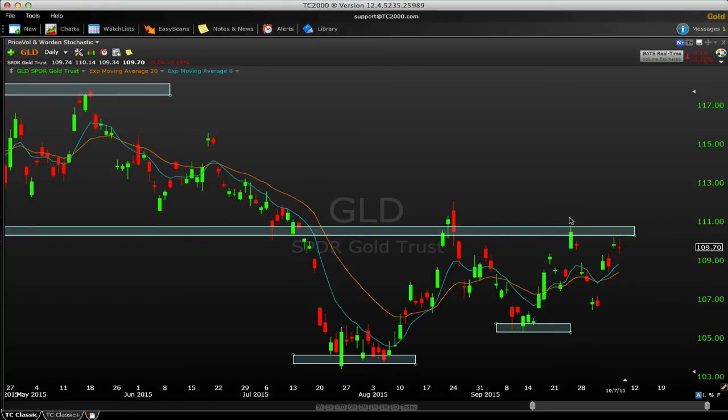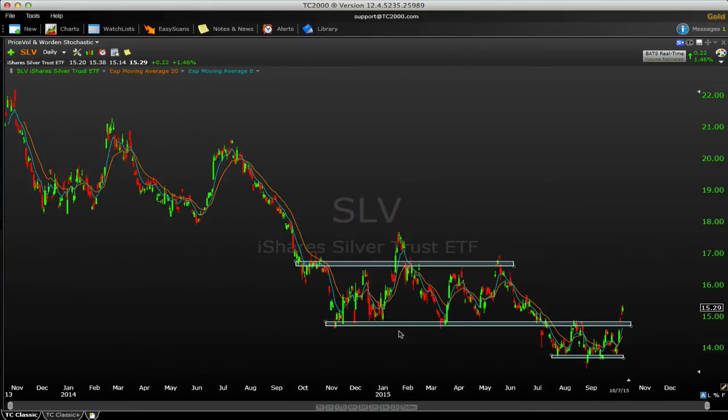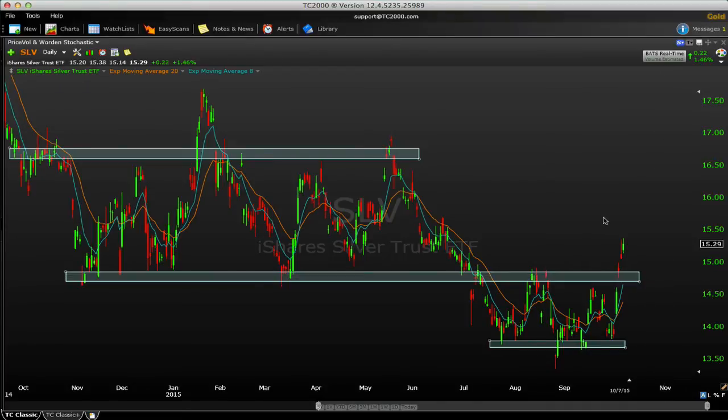So let's see how this one plays out over the next few days. Silver, bullishly leading here as far as metals go. Silver has broken through this resistance area that was some major support late in 2014, beginning of 2015. So it is back above $14.80 in this area, and that is very constructive.